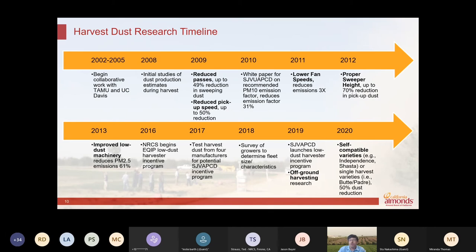We also contributed to multiple studies to develop and qualify new low dust equipment. This is primarily at pickup. And with those advances in our CAS program and with the research that we did, we were able to see on average around a 50% reduction in dust at harvest. And with those studies, NRCS began offering a low dust harvester incentive program through EQIP.